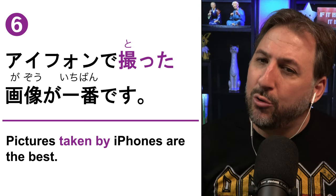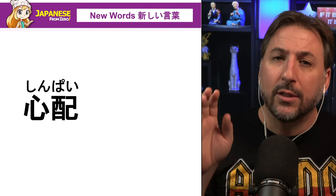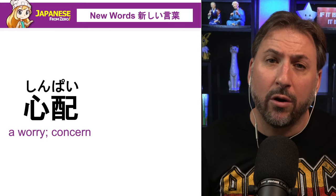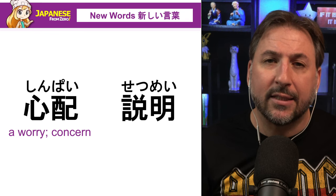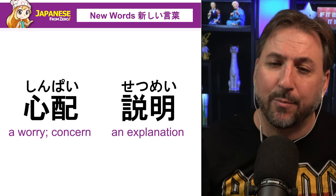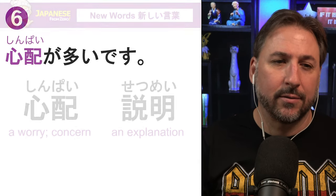All right. Two new words I have to throw in here just to help us with the verbs we're going to be doing right after this. So 心配. It means a worry or a concern. 心配. And 説明. 説明 means an explanation. An explanation. All right. Let's look at some sentences.